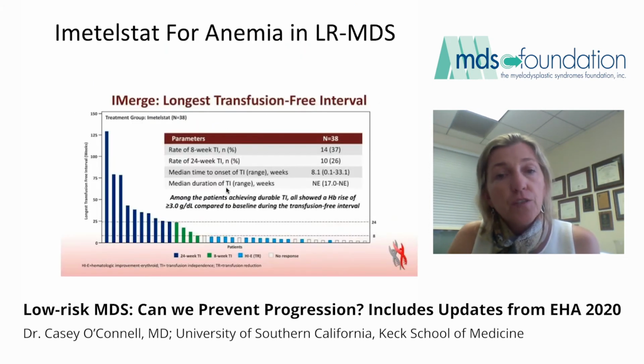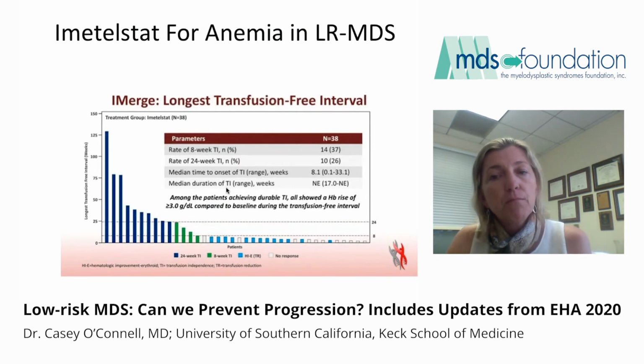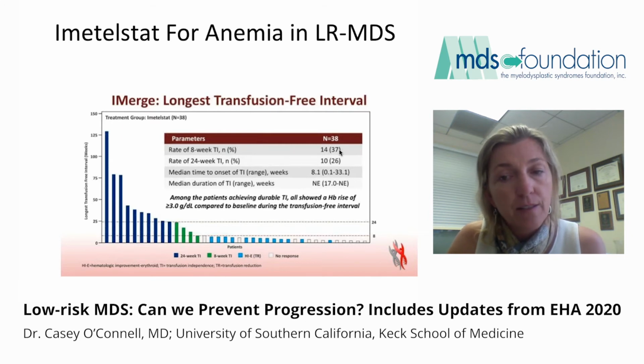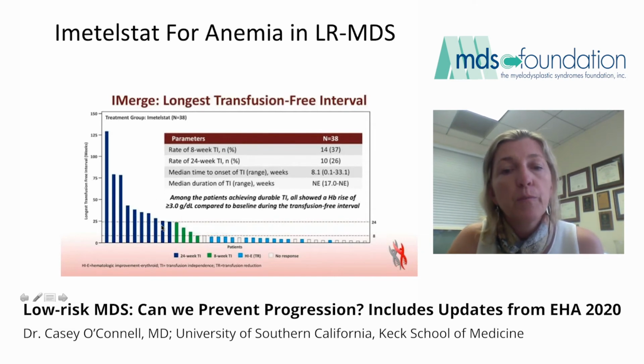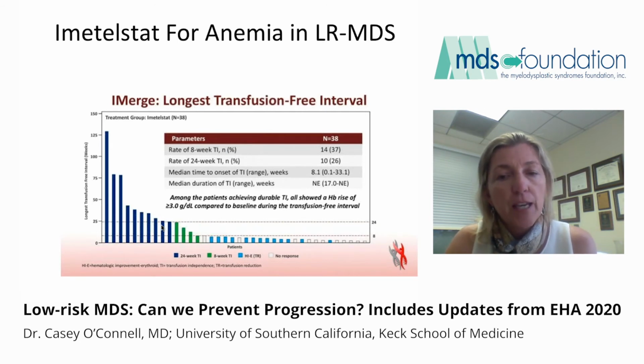Another drug under study is called imetelstat. And imetelstat looks like it may improve anemia, again, like Luspatercept, in about a third of patients with MDS who are requiring transfusions and only have low-risk disease. Among those patients who responded, there was a very significant bump in the hemoglobin by as much as 3 grams or more. So very impressive results in about a third of the patients.